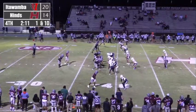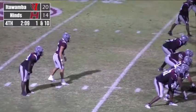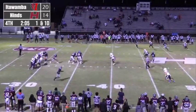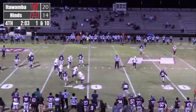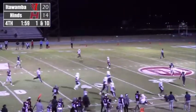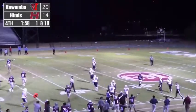3 receivers out wide to the left side. Ball's marked on the right hash. 1st and 10. Mueller drops back under pressure, steps up. He's going to escape. Tosses it now out to Jaden Reed. Reed's got some space ahead of him across the 45-yard line. Knocked out of bounds at the 39.